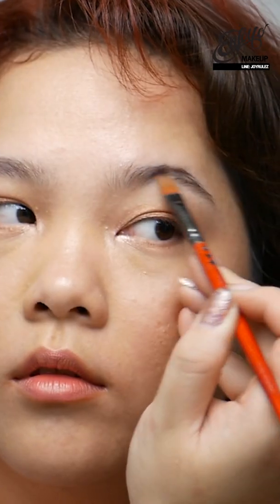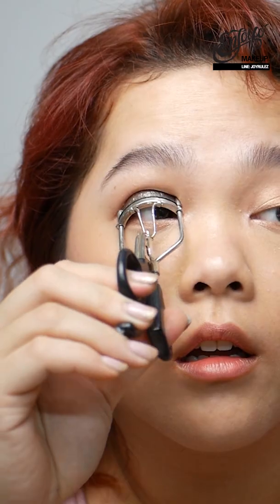Eyebrows, normally I'm not gonna do that much on that. Fill in some and just brush it off.